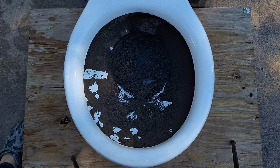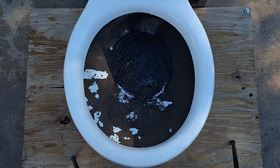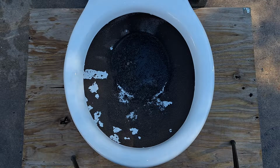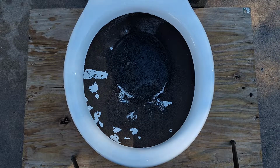I skipped the clogged siphon jet tests because in the past when I've had toilets with these upward angled siphon jets, the piece of paper towel that I put in there gets stuck really hard and it's nearly impossible to get out. So I'd rather not risk it. But anyway, let's see how it does on dirt.